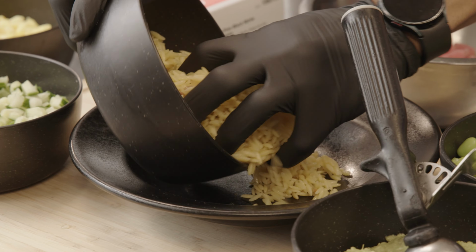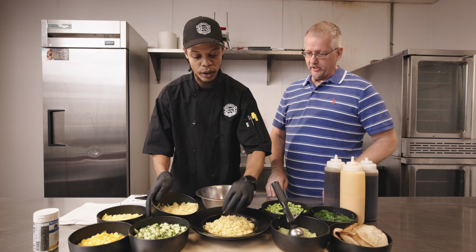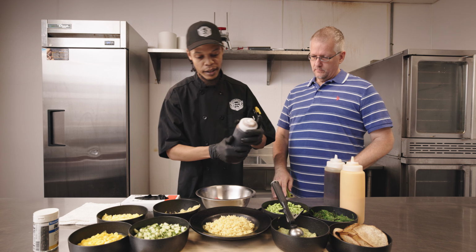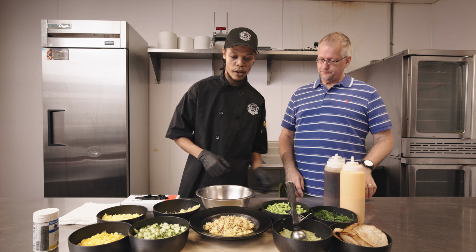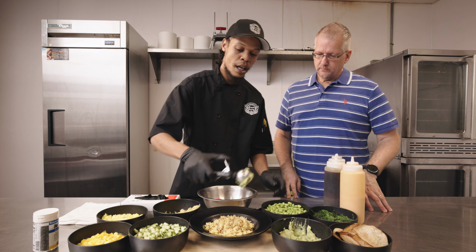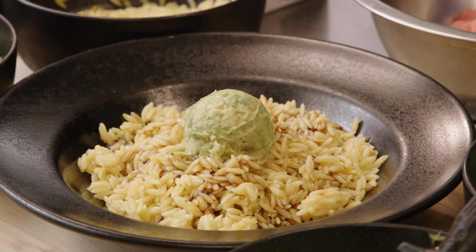First, we would add the orzo pasta. Nice little base there for everything else. Grab our Japanese dressing, shake it off real nice. So it's like a sweet soy? Sweet soy, but it gives it like a little pop, so you don't want to add too much because it would soak up all the flavor. Great. Next, after that, we will add the avo mash. Just one little scoop just to make it look real nice.